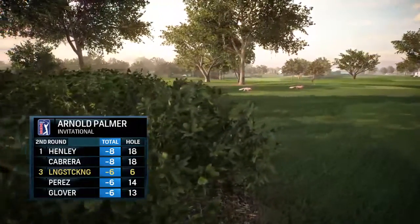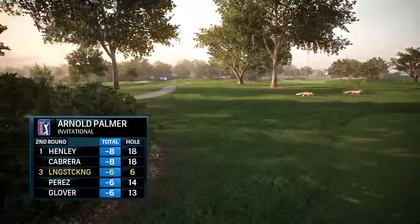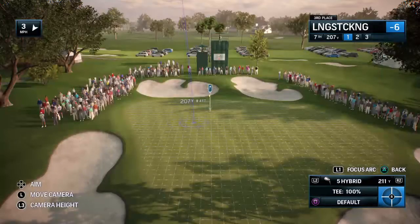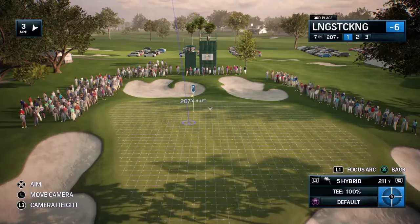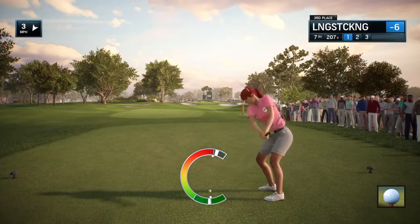Oh, time to get another cup of coffee. Things are heating up. Frank, the good news as you come to the 7th after that beast of a par 5 is that it's just under 200 yards and there's no water. Yeah, it's not as long as the 2nd, but it's just as demanding. Very narrow entry into this green.